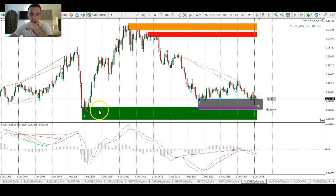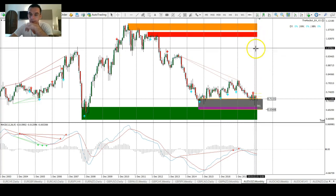We've got the test, this is the all-time low zone here. We've got the test from the breakout at the start of the year. So this monthly area here, I'm liking this longer term, really longer term trade, possibly up to 80 and higher.